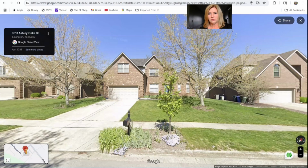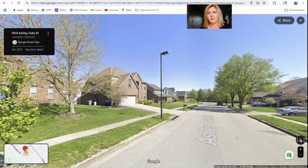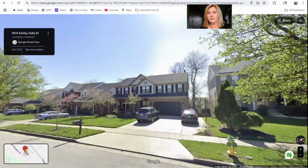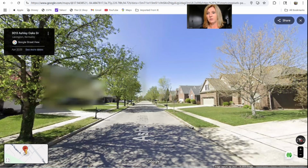Now I wanted to show it to you on the outside. These are much larger homes. I want to show you down the street here. It was just a really nice small neighborhood right off of Tates Creek. So Tates Creek will take you straight into downtown Lexington, right into UK, if you stay right on Tates Creek Road. So that is the street view of this property.